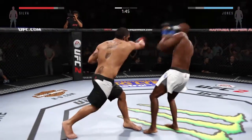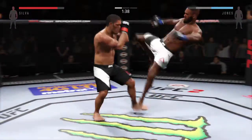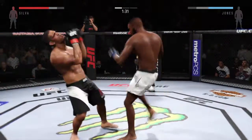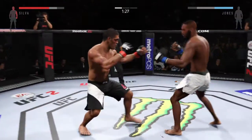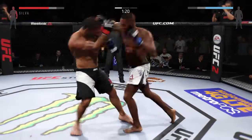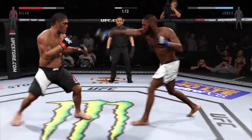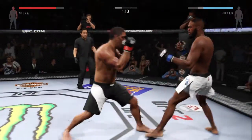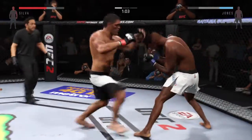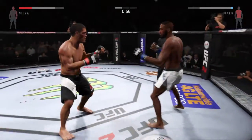He blocks the punch. Oh, tagged him. He caught him with the head kick. Oh, nice kick. That's a heavy body kick. Lands a hard shot with the left. Powerful uppercut. Uh-oh, these are big strikes. Powerful strike by Jones. Joe, he is one of the best of all time. That's a damaging knee to the body. Hard straight punch.